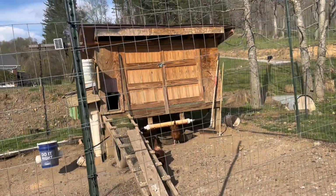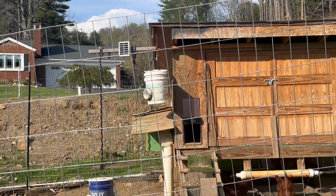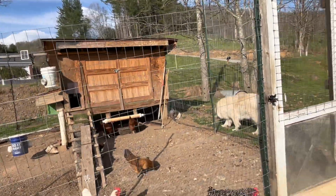So we got this one put together pretty quick. We had some volunteers help us build this. We got a little solar dealio door on there. Helps with the chickens coming in and out, so we don't have to come out in the middle of the night or say, oops, we forgot to put the chickens away.